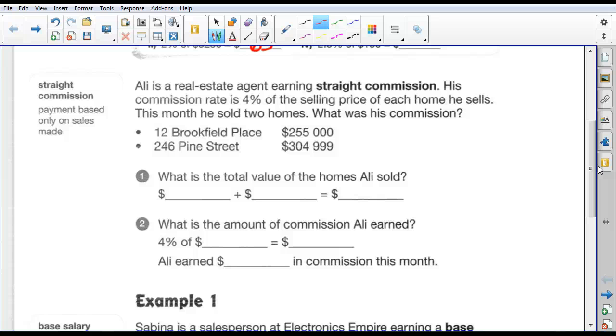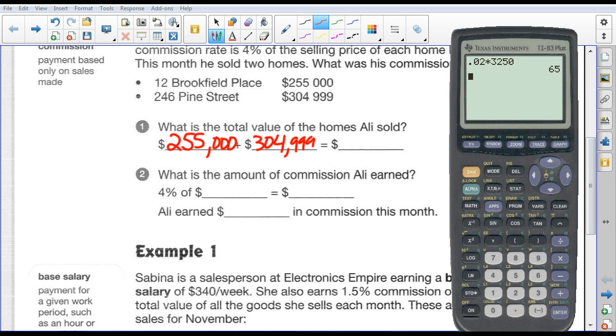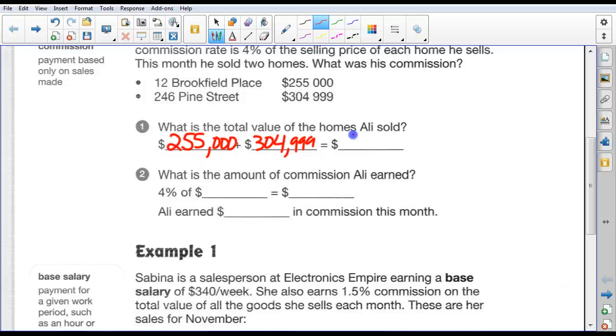Ali is a real estate agent earning straight commission. His commission rate is 4% of the selling price of each home he sells. This month he sold 2 homes. What was his commission? Well, the first house he sold was worth $255,000. The second house he sold was worth $304,999. So the value of everything that he sold, we'll just add those two home values together. Take our calculator. Let's do this. 255,000 plus 304,999, and he made total sales of almost 560,000, 559,999.